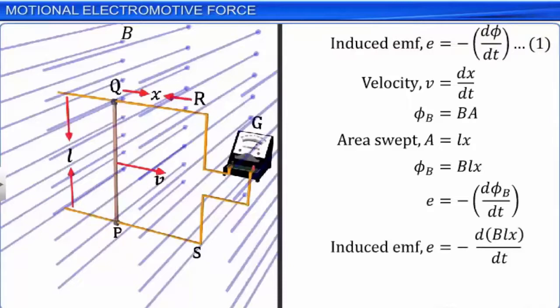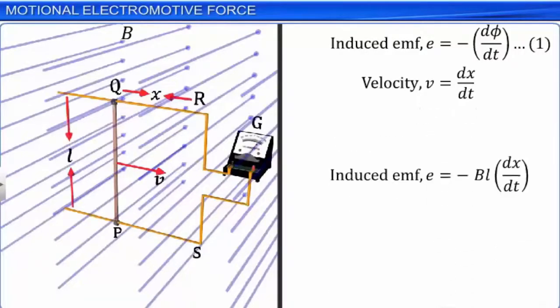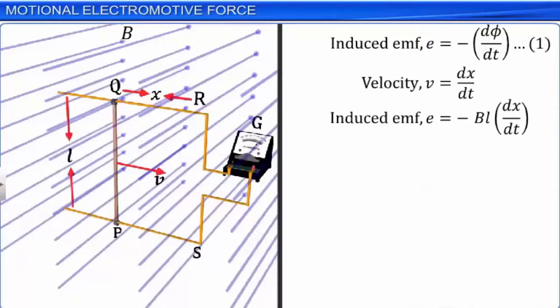As B and L are constant and only x is the variable, we can write E is equal to minus BL into dx by dt. As dx by dt represents the velocity v of the conductor PQ, we can write electromotive force E is equal to minus BLv. Let this be equation 2. The induced EMF E is also called the motional EMF in this case.